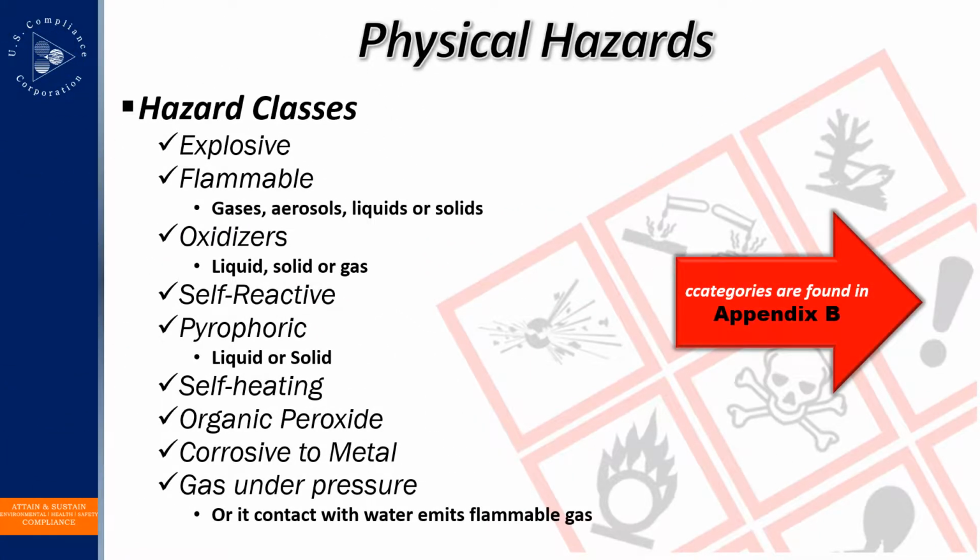The other chemical classification is physical hazards. These are properties that are typically going to have a different type of pictogram associated with them. So think of explosives or flammables or oxidizers or organic peroxides or corrosives. These are all things that are considered physical hazards and will create some type of immediate injury to your body if you were exposed to them.